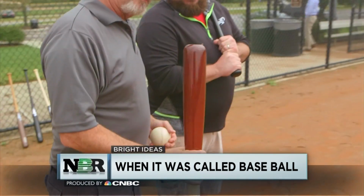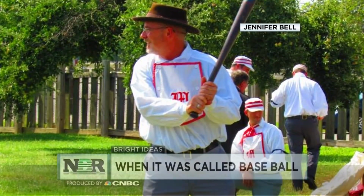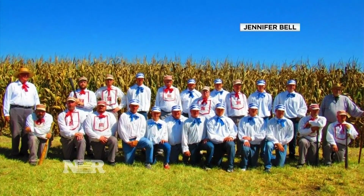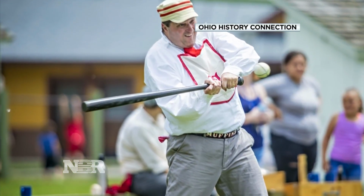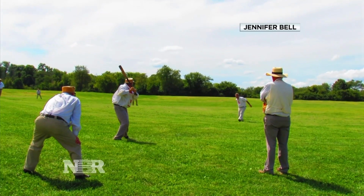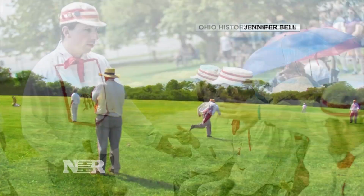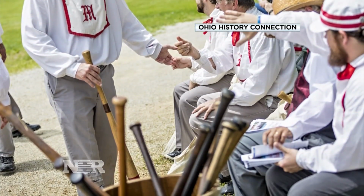Few appreciate the crack of the bat like Charlie Trudeau. A woodworker by trade, he joined the Ohio Village Muffins vintage team in the early 1990s. But their vintage bats literally cracked far too often. They shouldn't have been breaking at all. I mean, it's not like we're facing 90-mile-an-hour fastballs. The bats weren't made to be used, they were souvenirs. So teammates asked Trudeau if he could do better.